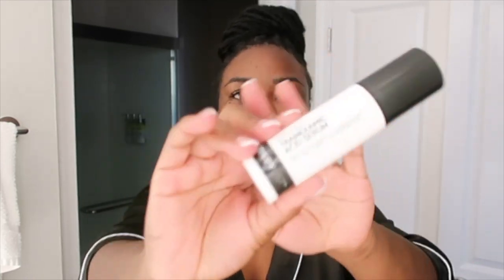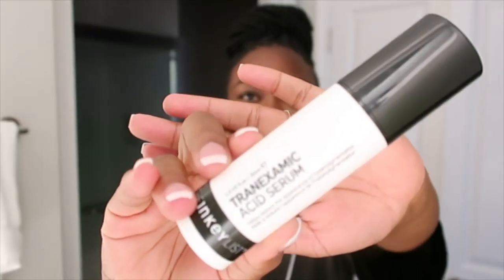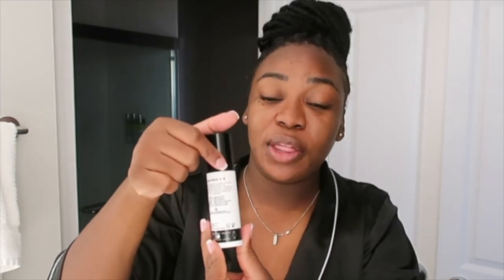Moving on to the Trinexamic. Listen, I'm just going to show y'all that product right there. This acid serum helps reduce the appearance of hyperpigmentation, and this product could also be used in the morning and at night. This I also only use at night, and helps reduce the appearance of hyperpigmentation.